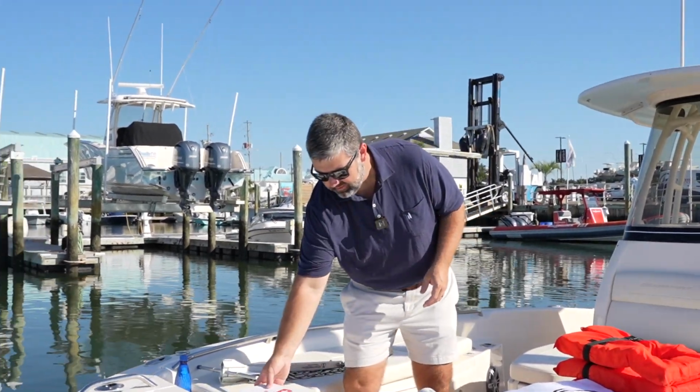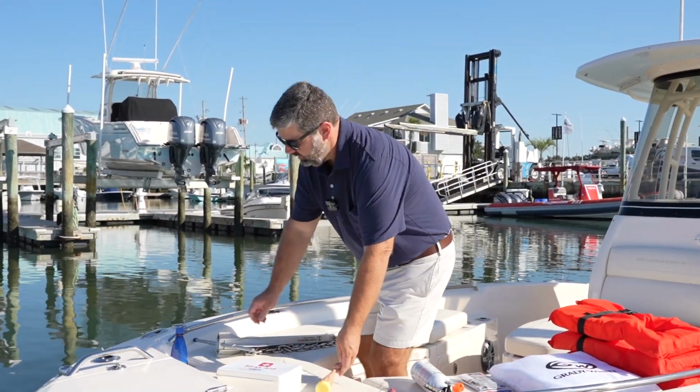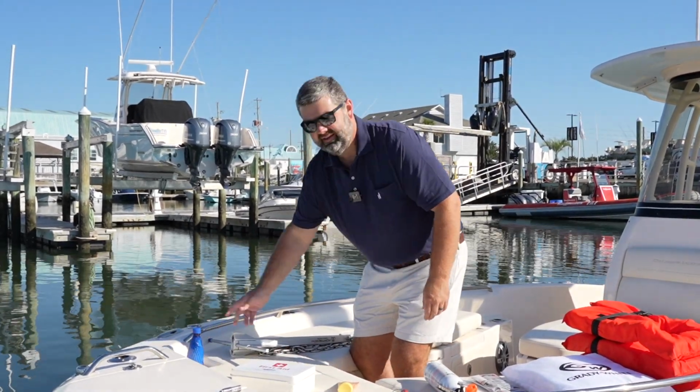Now, a few things that aren't required but that we do recommend that you carry: a first aid kit, of course sunscreen for everyone, water, and an anchor.